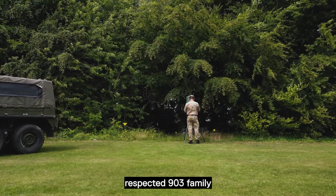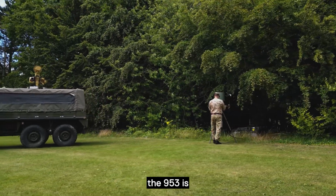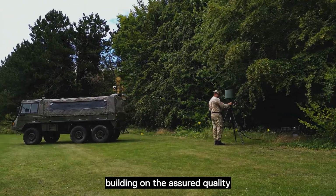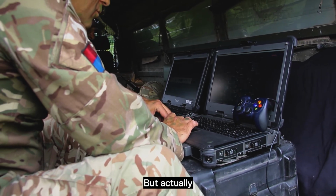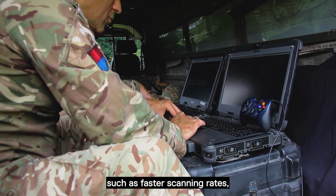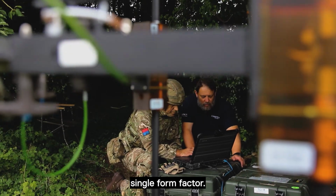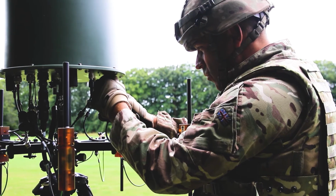Building from the globally respected 903 family of comet equipment, the 953 as the next generation unit takes the product forward, building on the assured quality and capability that our global customers have become used to, but actually bringing in enhancements such as faster scanning rates, hot swappable batteries and a smaller single form factor. Importantly, this product is backwardly compatible, meaning that there is zero redundancy to the customer's inventory as a result of us managing this step forward.